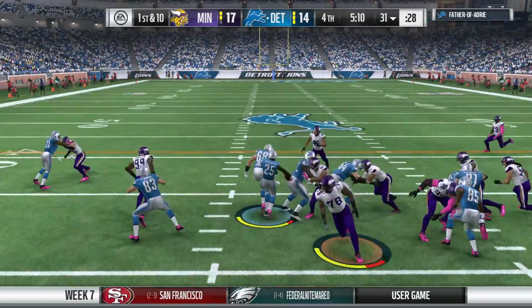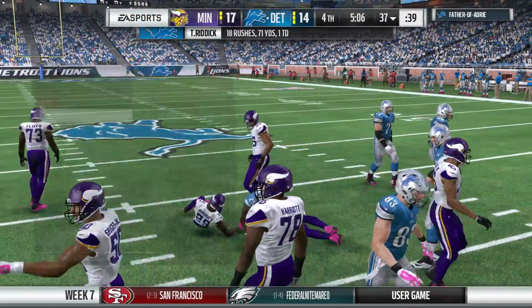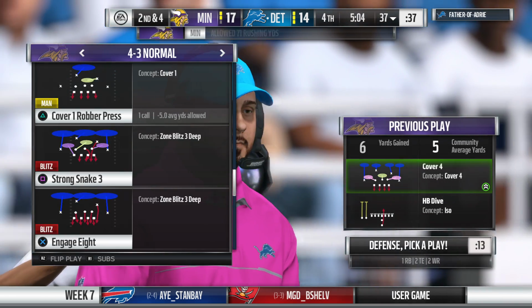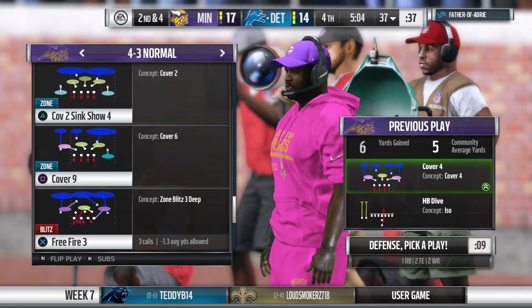And on the ground they go with a running back. Found a little room there as he's up to about the 37. It's a 6-yard gain on the ground, and that'll make it 2nd and 4. Some runs are blocked so well, you almost forget that someone has to carry the ball to gain the yardage.